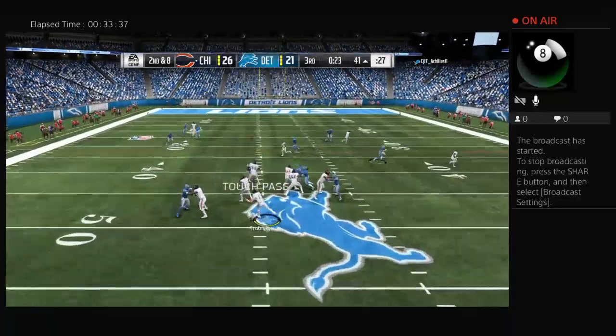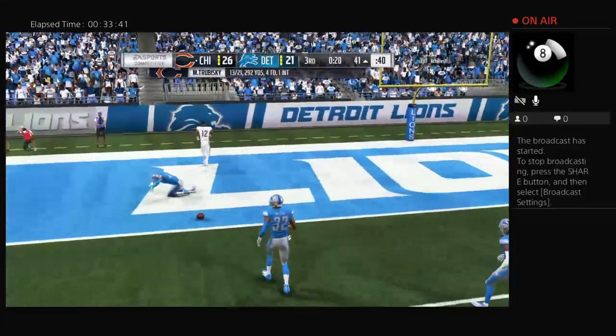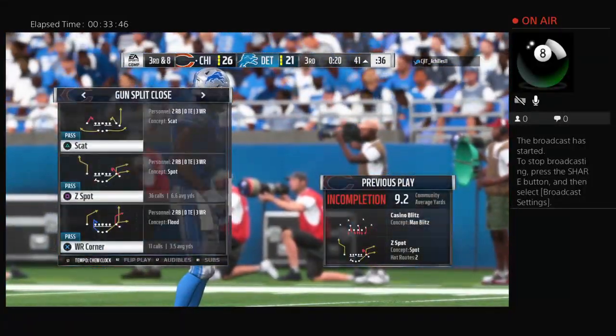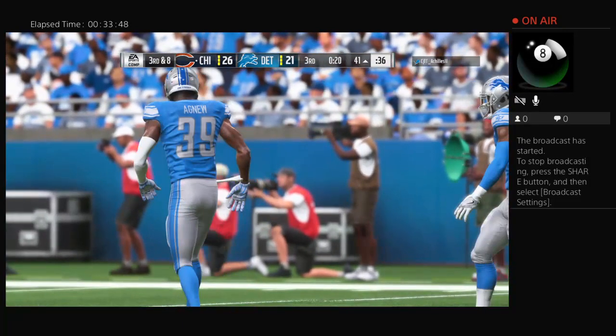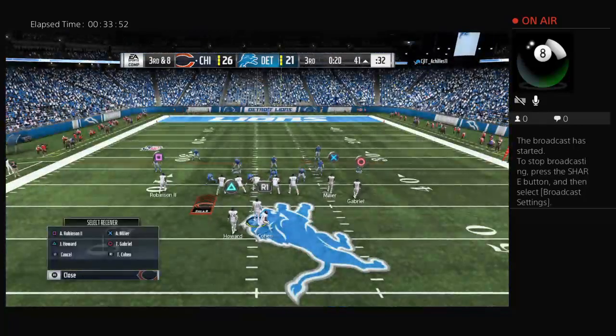Now Trubisky to throw on 2nd. He's going to launch this thing way downfield. And he almost had it defensively. Could have been a game changer there in this 2nd half. Instead, it's 3rd down.